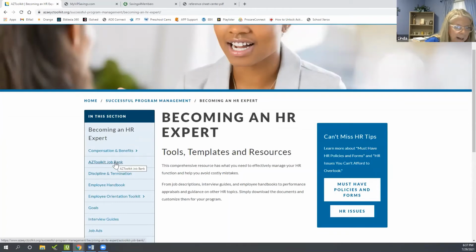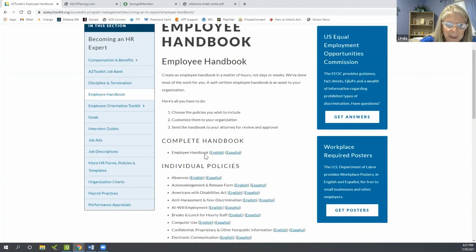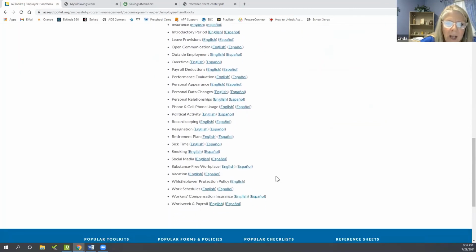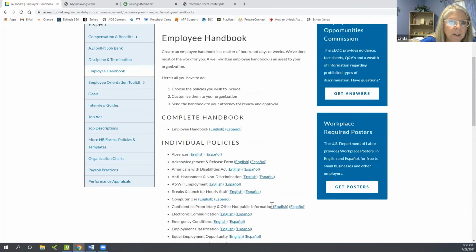The job bank we looked at a little bit earlier. We want to be very, very careful on discipline and termination with employees. We want to make sure that we're doing everything by the law, that we don't mess up. And Arizona is a right to work state, but that doesn't mean that there's not some guidelines that we should be following. So checking out what's available here is important as well. The employee handbook looks a lot like the family handbook. You can either download the whole thing or just various bits and pieces of it that can help you build something that is completely customized to your center.